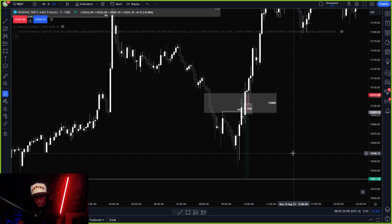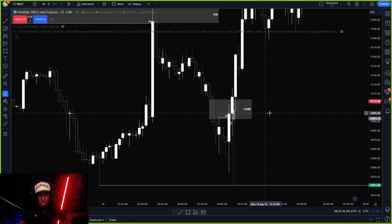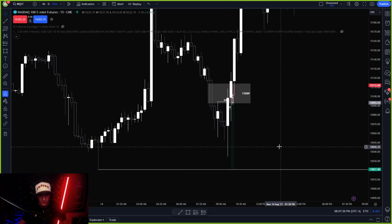So what's an internal model we can trade? I want to see buy side being swept. I want to see displacement back down, rejection off a bigger time frame PD array, and look to take a 1 minute fair value gap. So number one, I have my bigger time frame PD array. We have this 15-minute bearish fair value gap. I'm looking to see this hold and then sell off to this sell side level.